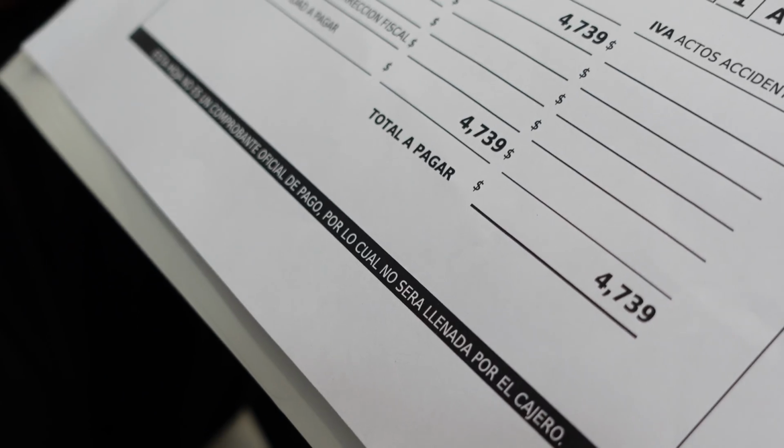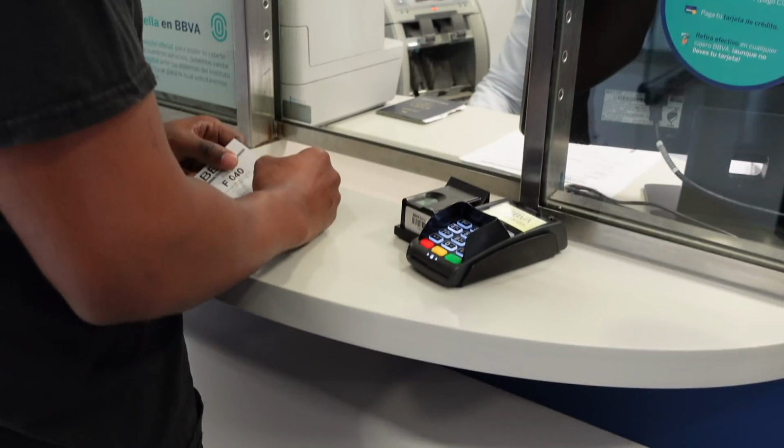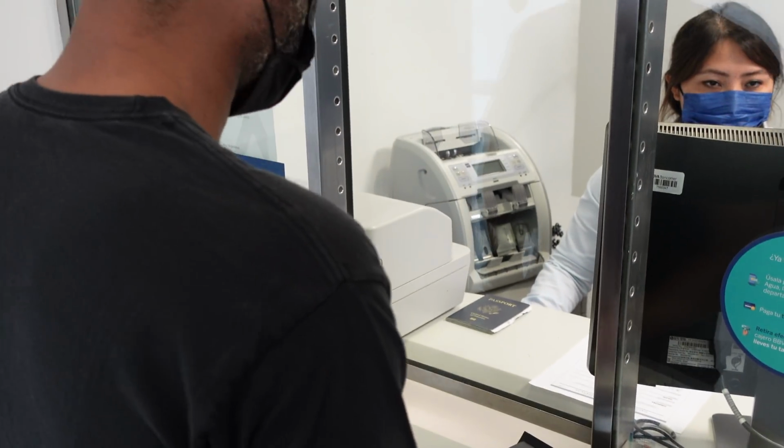This may change depending on when you decide to come to Mexico, but the fee we had to pay was $237 each. About 4,700 pesos that you had to bring in cash and pay at the teller at the bank. And they will give you a receipt. Make sure that you keep that receipt because you're going to need that to make a copy as well. And as far as we know, you can go to any bank. We went to BBVA.